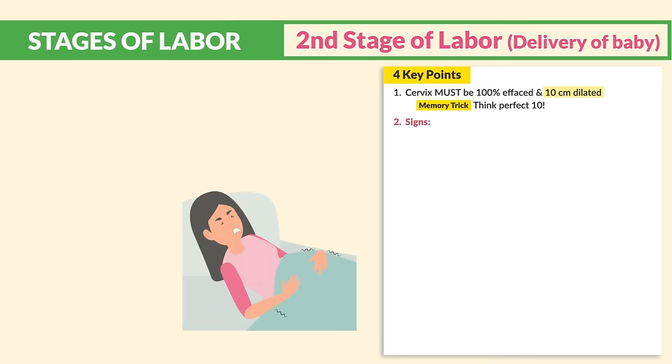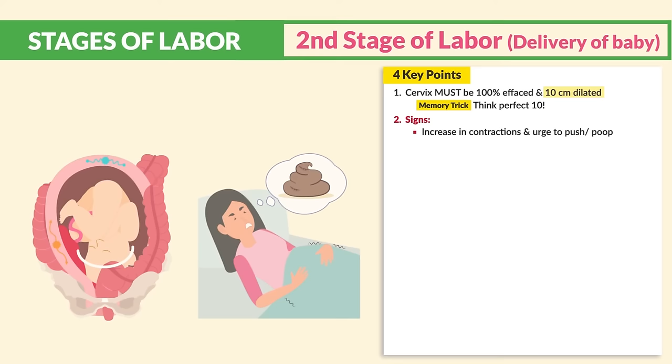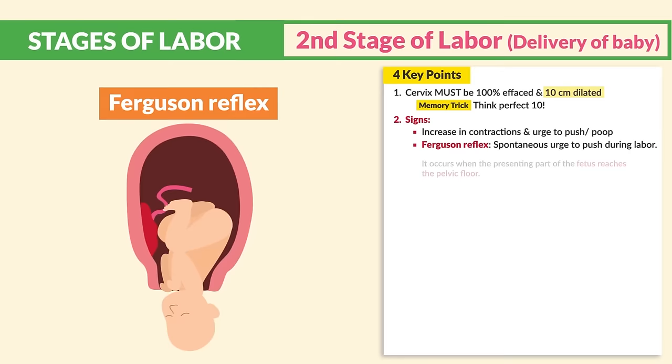Number two is the signs. Increase in contractions and the urge to push or poop. Basically defecate. Which makes sense since we're using the same pelvic muscles that we'd use for a bowel movement. Now, a big key term here is the Ferguson reflex. This is the spontaneous urge to push during labor. It occurs when the presenting part of the fetus reaches the pelvic floor.